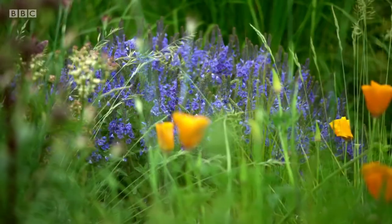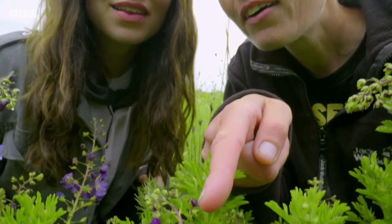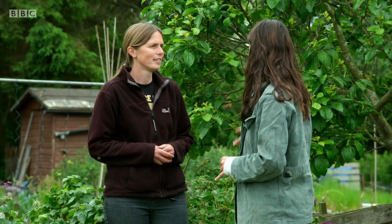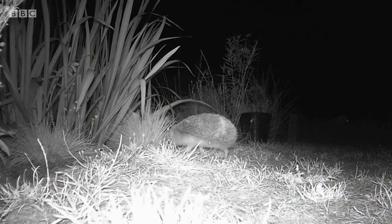On today's programme, Francis visits an allotment in Oxfordshire to join a gardener who values the welfare of wildlife above all else. Your ecosystem makes allowances for there being some pests on your produce. Yes, you need the pests to get the predators.